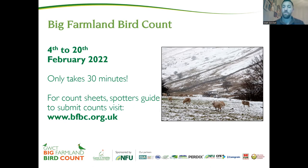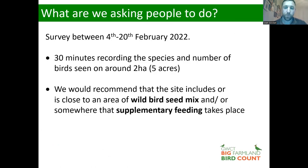And the lack of food and obviously lack of habitat can drive overwinter mortality and these declines year on year. So by doing the count at this time of year, it's highlighting when these birds are most vulnerable, but also what we can do to help them at this time of year.